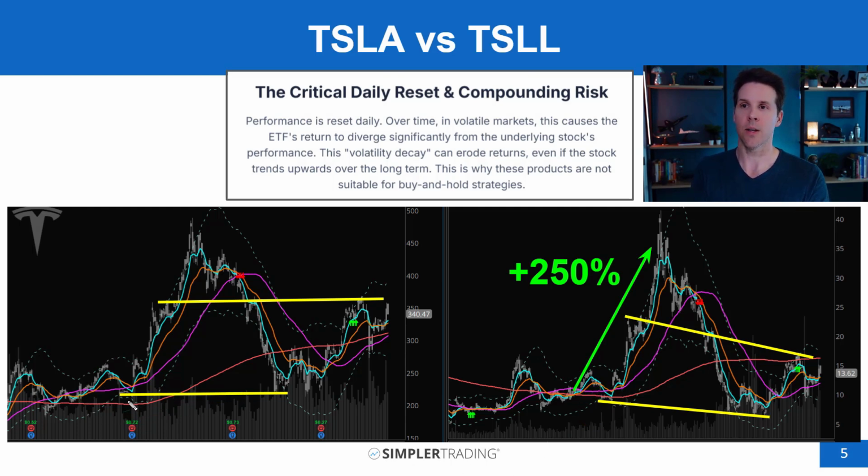And you'll see that Tesla came all the way back down to the support area and it was level. Basically, it was a support area and it stopped right there. But if you look at TSLL, when it was tracking Tesla, it actually went lower than that point. And this is that decay that we talk about. This is why these kind of vehicles are not for long-term trading.